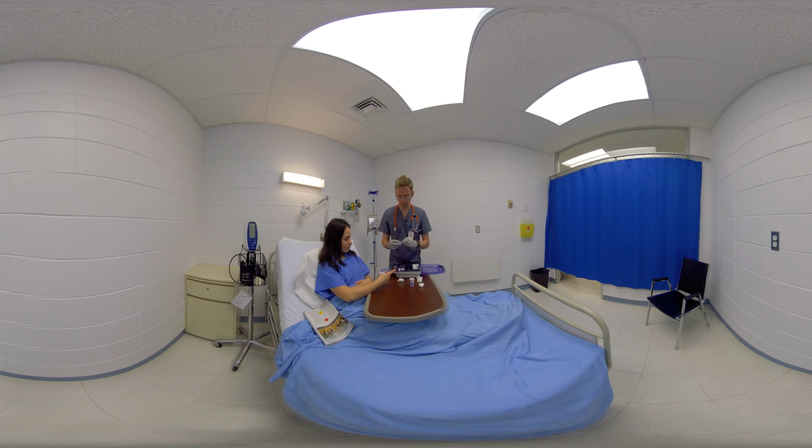The nurse takes the lancing device, removes the safety cap, and places the tip of the device on the lateral side of the client's left index finger. He then presses firmly to activate the device's needle and puncture the skin. In certain cases, it might be necessary to massage the fingertip or apply heat for 1 or 2 minutes before puncturing. This will increase blood flow and provide a sufficient amount of blood for the test.